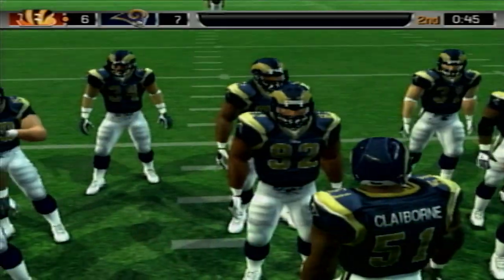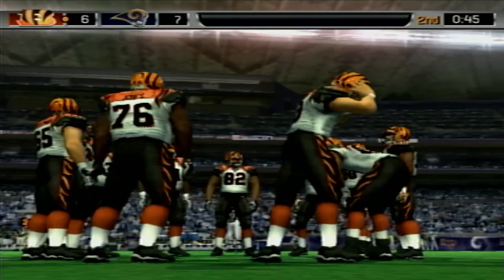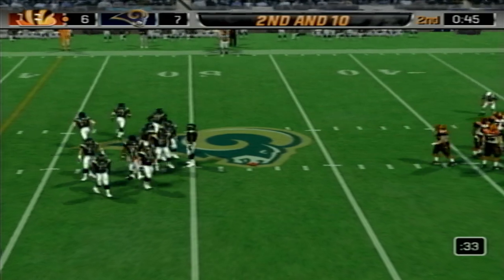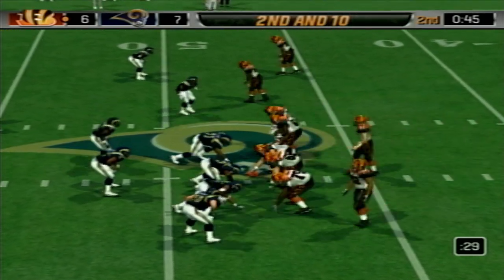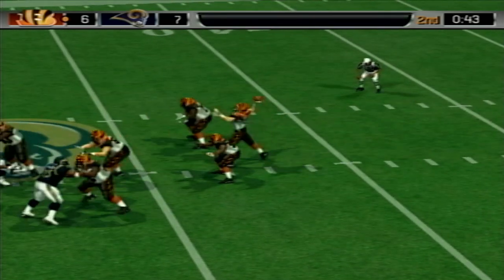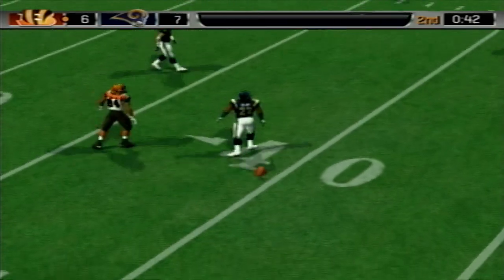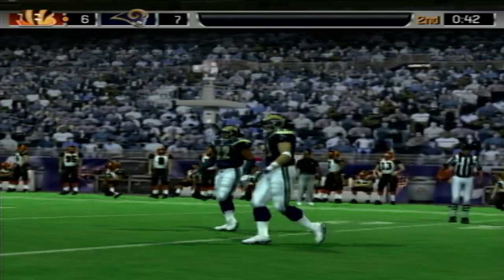They'll have to move the ball downfield quickly through the air. That's a bootleg. Johnson is on the right of the formation. Gets rid of it. Knocked away. The defender got in between the ball and the receiver again.